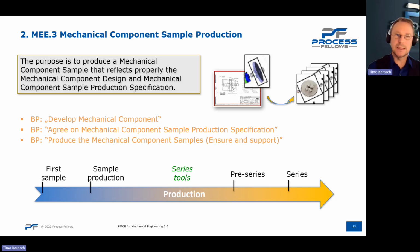So what's the purpose? The purpose is to produce a mechanical component sample that properly reflects the mechanical component design and mechanical component sample production specification. So, production of a sample, but please again remember, it's not the production really that is in focus here, because this is another part of the company typically. It's more looking from the development part, because the interface between development and production is a very important one. So we need to make sure that all the samples that are coming back from sample production really reflect the ideas of the component design. And this is what we defined in the process before.